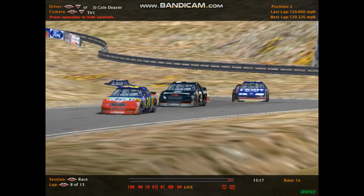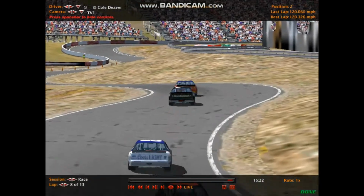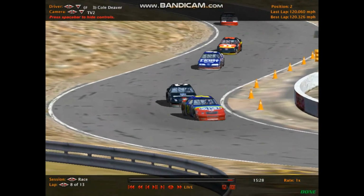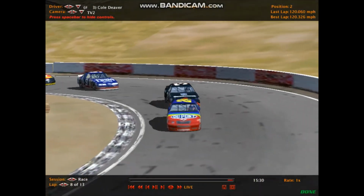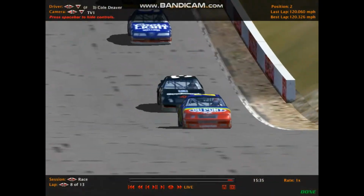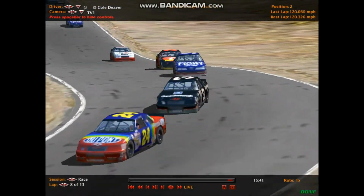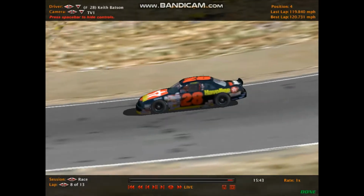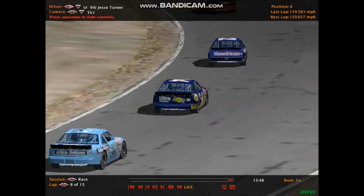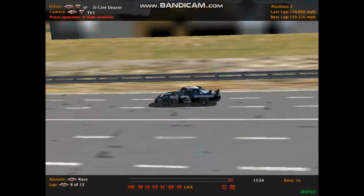Margin that time by was 19 hundredths of a second between those front two cars. See how much Deaver can gain on Sanford that time by? Not much. They're going through, I think that's turn 6. Then they go through turn 7. Now through turn number 8 they go here, and now they accelerate coming down that straightaway.